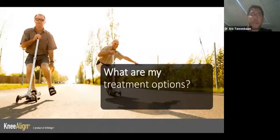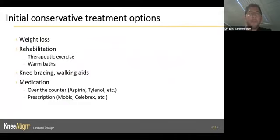So what are your treatment options? The initial treatment for knee arthritis is obviously not surgery. We don't talk about a total knee replacement the first time I see you in clinic unless you've already tried everything else. But initial conservative treatment includes weight loss. For every pound of weight that you lose, your knee feels 3 to 5 pounds of offloading per step.